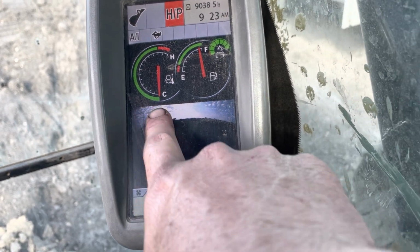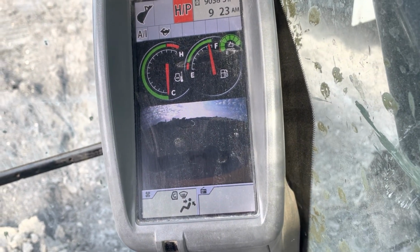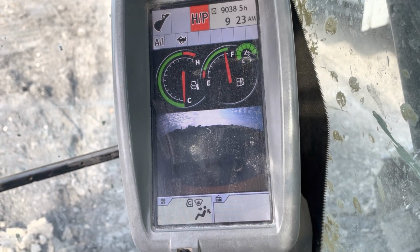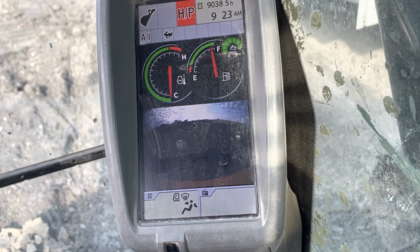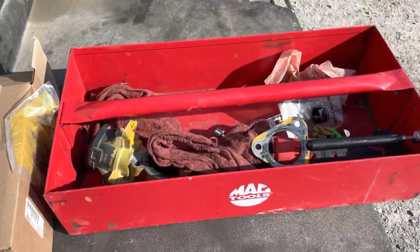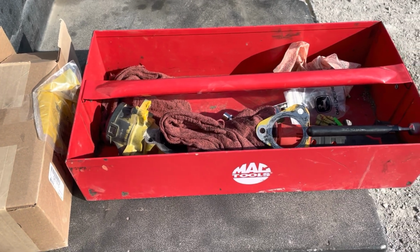Oh, see, the battery light went off, so then it was just low, but I don't have any codes or anything. Let's run it a little bit and see what happens. All right, so this one's done. Let's clean up the tools here. There's not very much, and let's call the boss and see what's next.